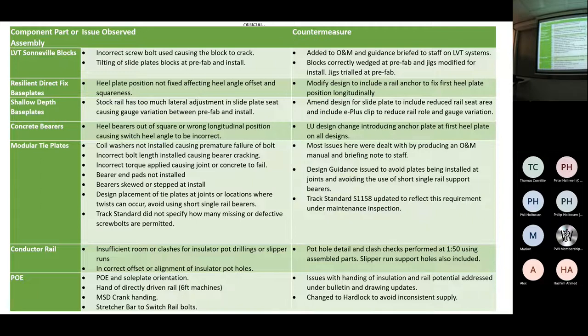Bearer end pads not installed, bearers skewed or stepped to install, and they're using the tie plate to align them. So things like that, and then we gave guidance and instructions on how to do that. So we produced an O&M manual for S&C, modular bearers, and briefing sessions as well, and we go through with the installers to make sure. We even put design tolerance, installation tolerances to alignment between the two panels as well when they're being installed. Because we're aware of that problem.